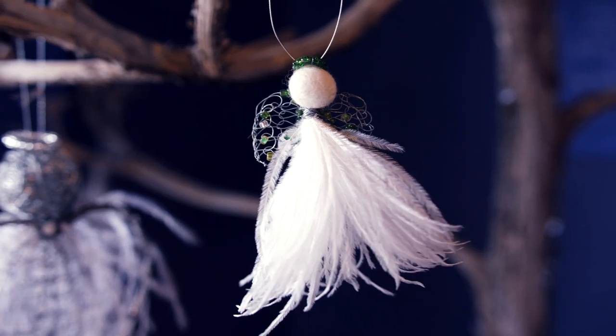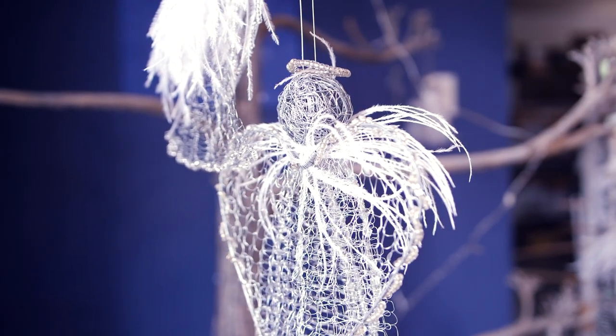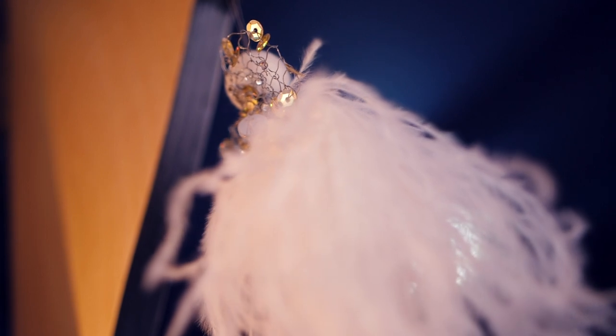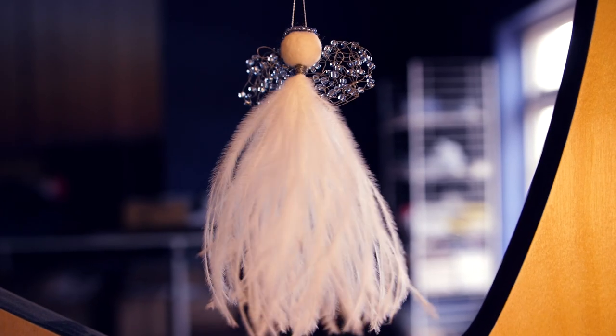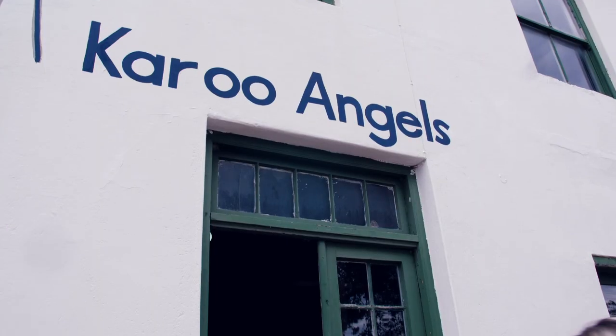So we've just stopped in Willowmore, and I'm very excited to come to the Karoo Angels, because I read up about it, and each little angel is handcrafted using local ostrich feathers and a specific wire. So each one is handcrafted. They have all different ranges, all different names, and they've all got their own personalities apparently. So let's go check it out.